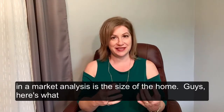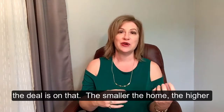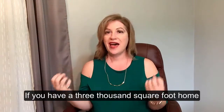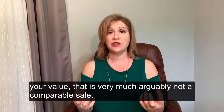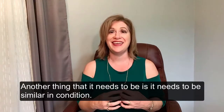Okay, guys, here's the deal on that. The smaller the home, the higher the price by the square foot. And the larger the home, the lower the price by the square foot. So if you have a 3,000 square foot home and they're comparing that to a 1,500 square foot home to raise your value, that is very much arguably not a comparable sale, okay?